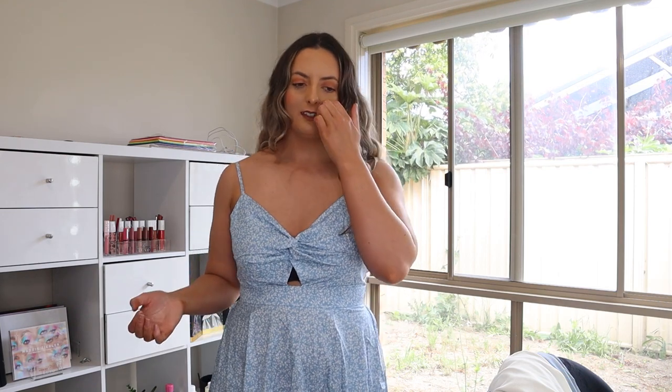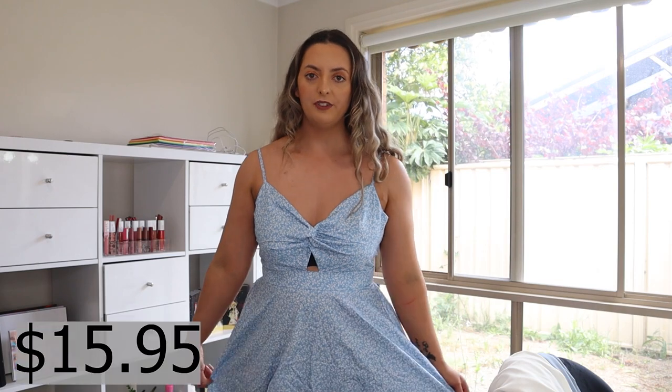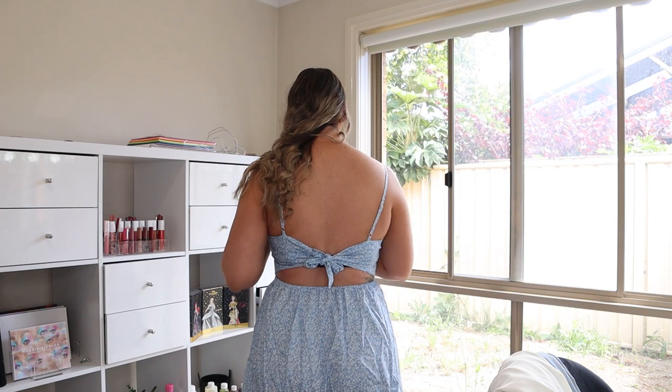Okay, so this is another dress that I got, and I got this in a large. This material feels like, I don't know how to describe it. It's not quite silky. It's like if you had a bather and it was kind of silky like that. I seriously can't describe how it feels. It doesn't feel normal-ish. So this was $15.95 and this is the back of it.